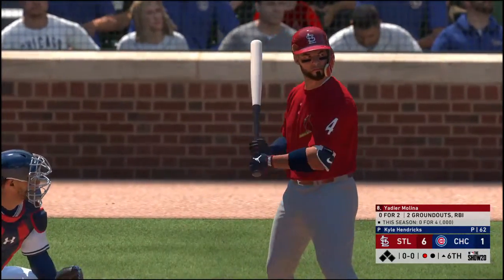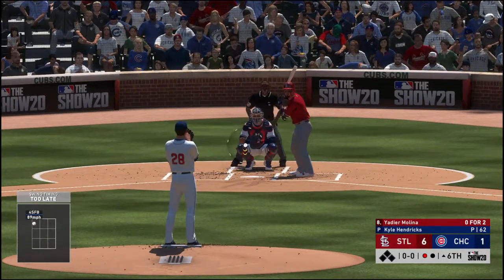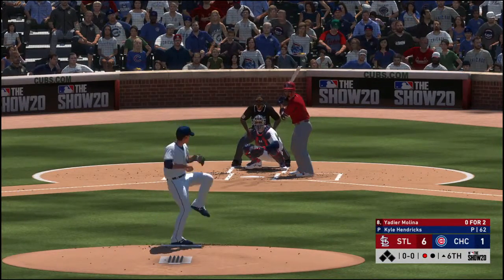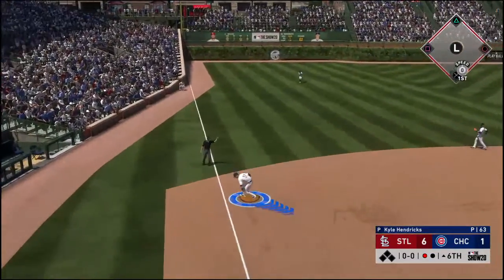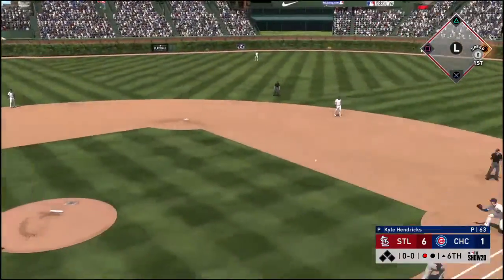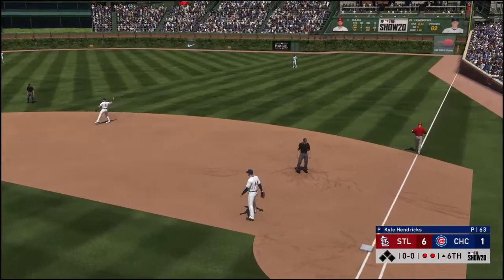Ready for another chance? Yadier Molina, a couple of ground outs on his batting line in 2 trips so far. Ready to deliver. Here's the first pitch. Grounded weakly down the line toward third. And the 6th inning is progressing quickly here. Now 2 away.